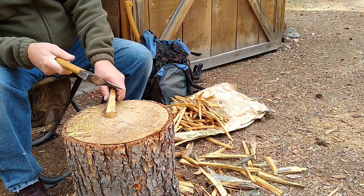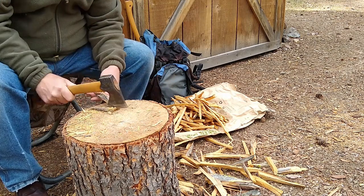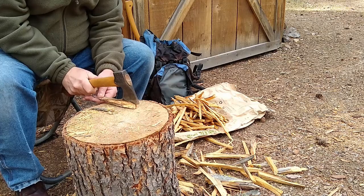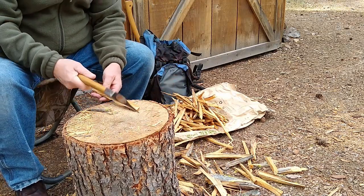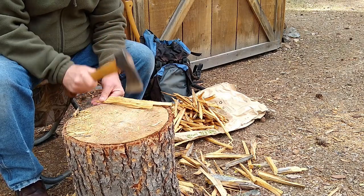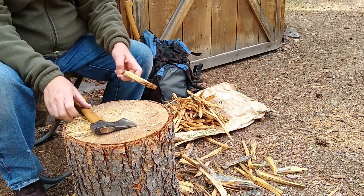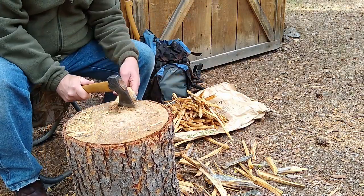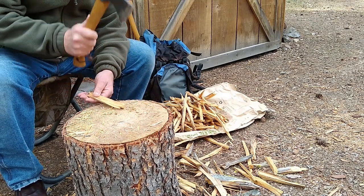So I just used my Scandinavian forest axe to chop chunks of fat wood. Then we have a little pail where we put this stuff in, bring it in the house. So we have a little bit sitting next to the wood stove in the cabin. Stuff smells really good.